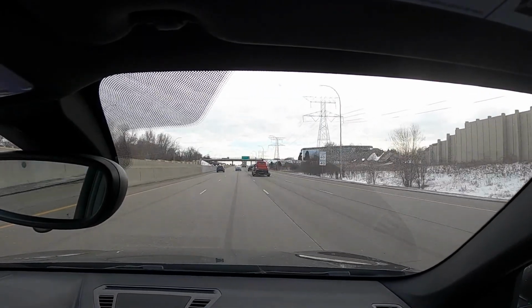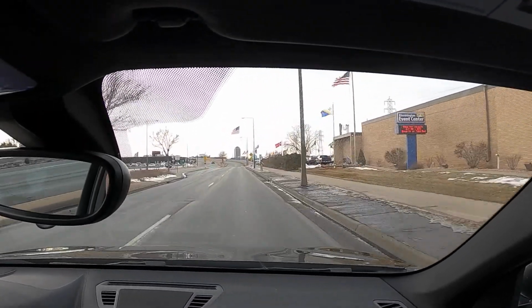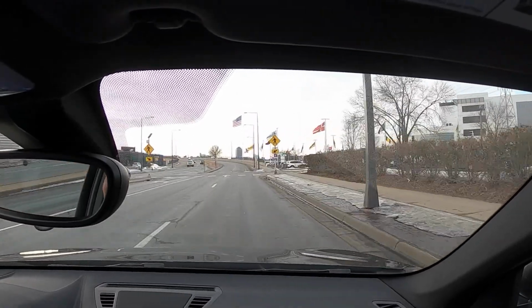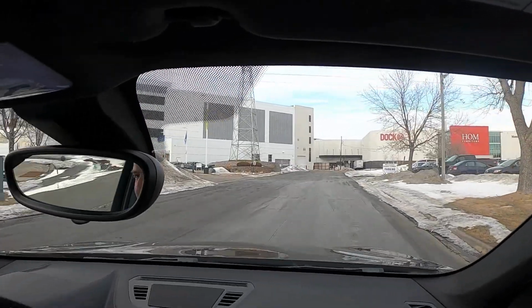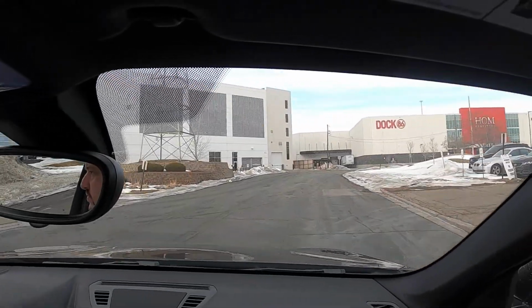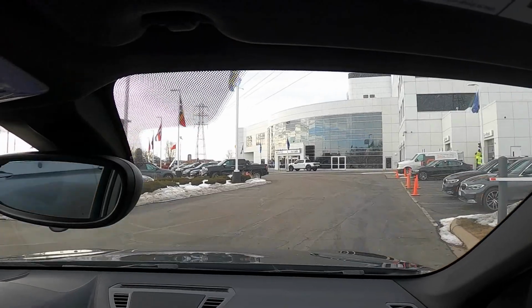So I'm gonna go to the dealership. I'll be there in probably 10 minutes or so. Alright guys, just about there to the dealership. Pull in, we'll show you what it looks like, and then we will be off in the X3M, which is nice because I like speed and I like going fast. And this car does not go very fast. Here we are, Motorworks BMW.